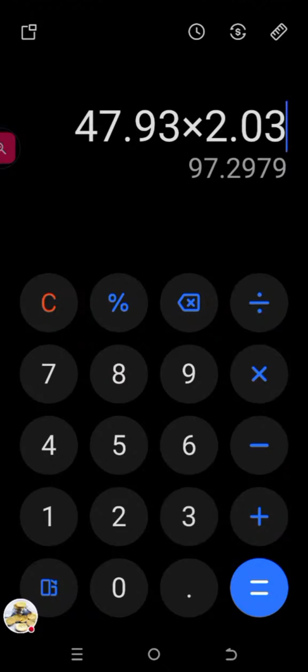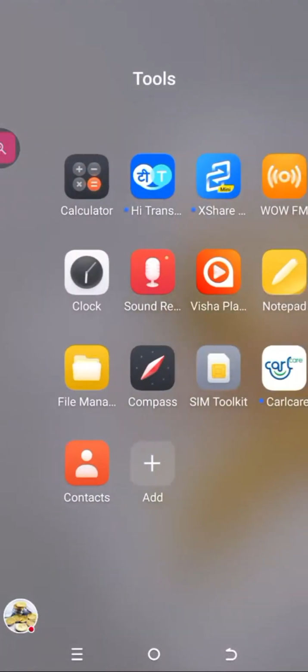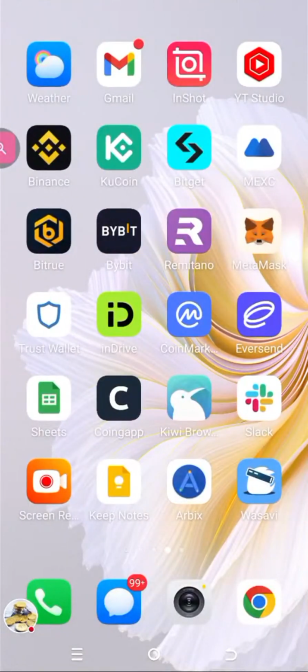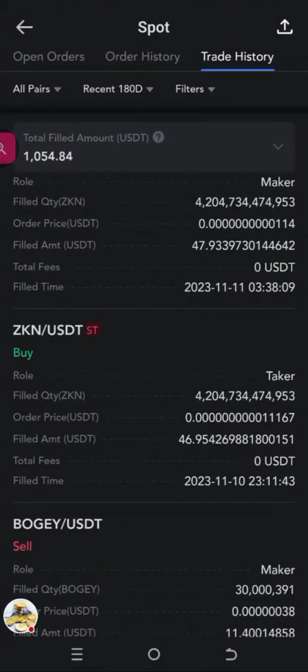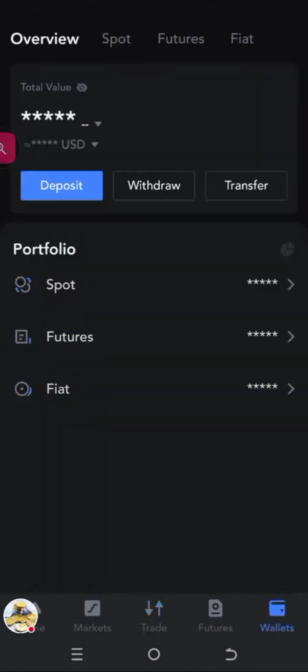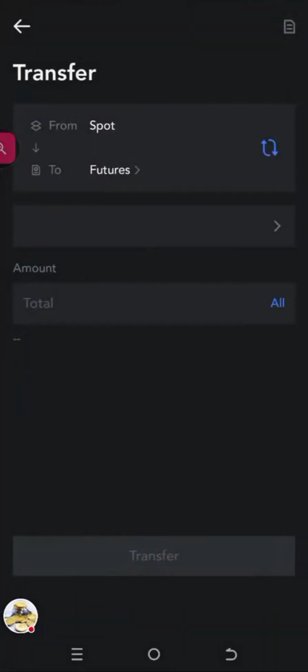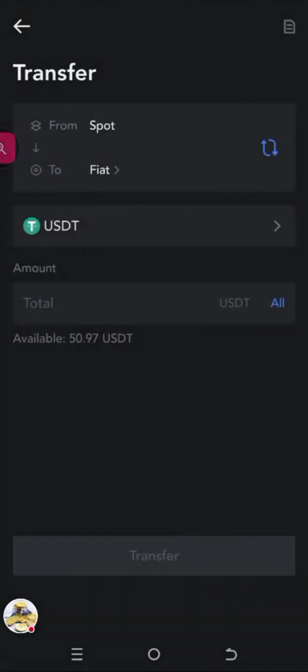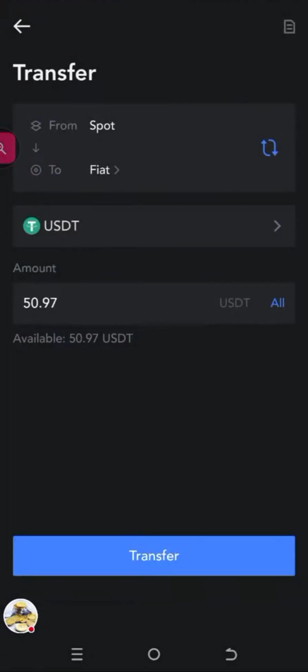That's a good one, right? 97 cents came around as 2.03%, which is good. So we're good on that. As you always know, I love to ship out the profit. So let's go ahead and do that quickly. All right, let's transfer that and move that to fiat. Pick up everything and just ship out the profit.